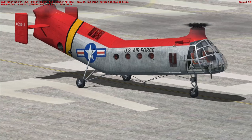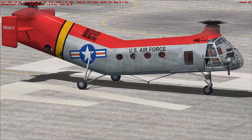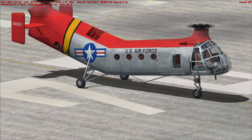For this episode, we are going to be taking a short look at the Piasecki H-21 Shawnee, otherwise known as the Flying Banana, for obvious reasons. The H-21 is an American single-engine tandem rotor cargo helicopter, first flown on the 11th of April of 1952. Around 500 were built, and they saw military service during the Algerian War of Independence and the Vietnam War.